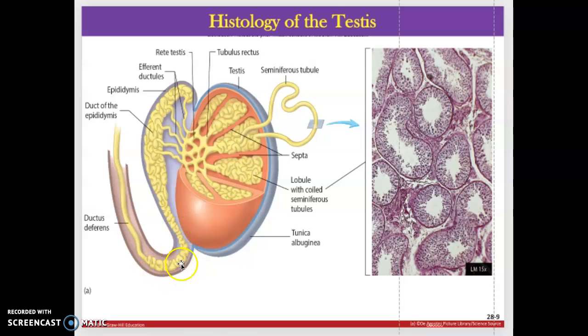And this is going to be the tail of the epididymis, beginning near the inferior border of the testis, and where the coiling is decreasing here. Then we have the ductus deferens, which is going to be transporting the sperm from the scrotum back through the pelvic cavity and then delivers it to the urethra. These are efferent ductules. They transport the sperm from the rete testis to the epididymis.